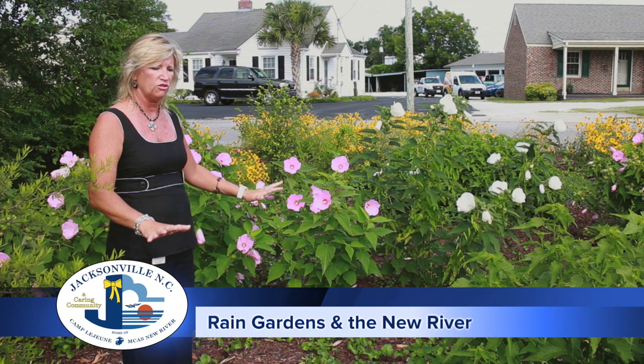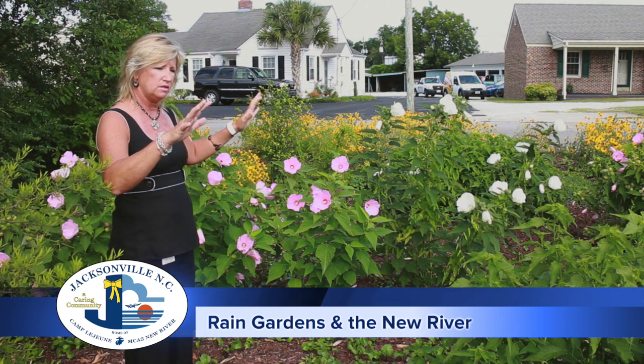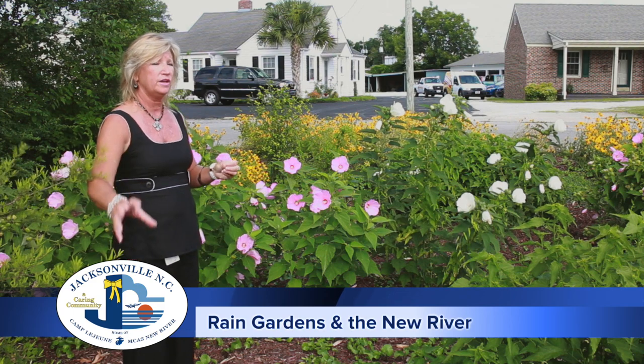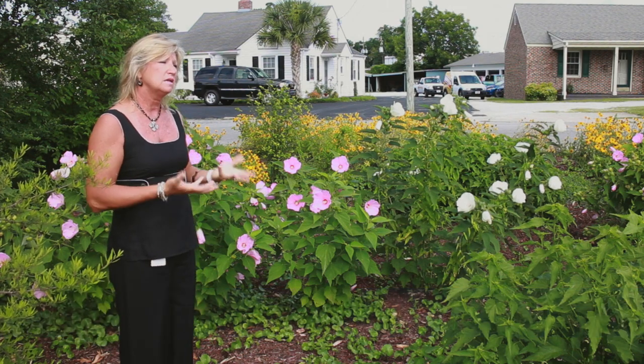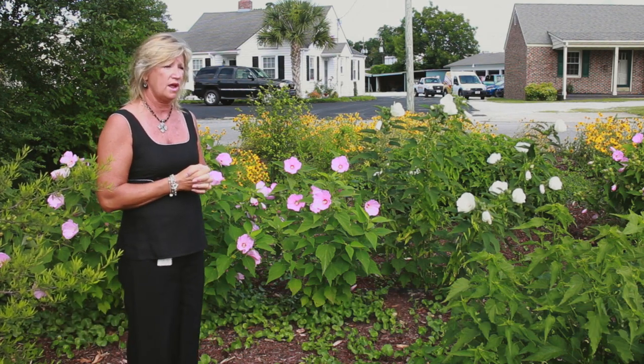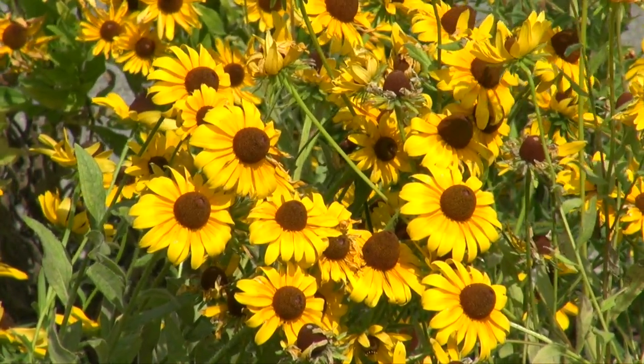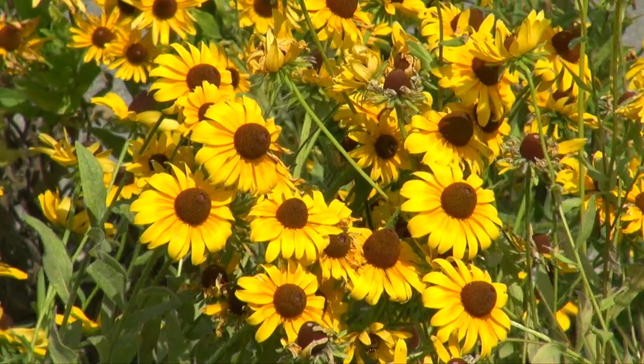So infiltration basins and rain gardens are really important because they filter all the pollutants out as the stormwater runoff goes through the garden, and we get clean water recharging our groundwater. So that's another important component of our rain gardens. There are lots of different plants that you can put into a rain garden, and we've been slowly metamorphosing this one.